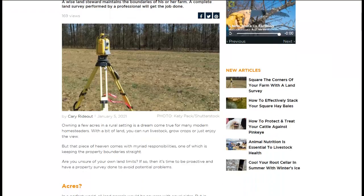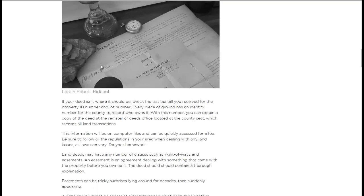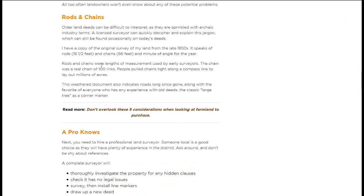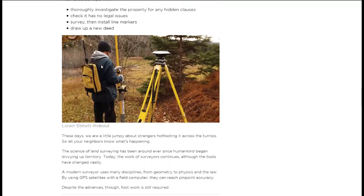But having a map of your land is incredibly important. You can squeeze out every square foot of productivity possible, but you gotta know where those field markers are. And with extremely precise GPS equipment, a survey can be done in a day, and usually takes a few weeks after that to get the reports done.